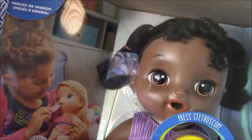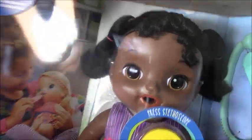This is brown here. Let's see, about dark brown. And this is brown vinyl. And a purple dress with floral, with flowers on it. The brown eyes, and there's a stethoscope.